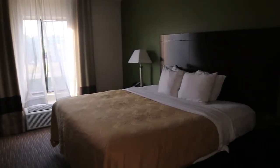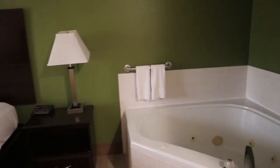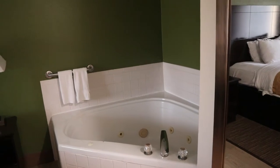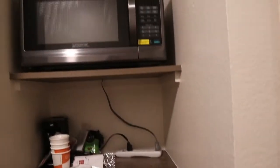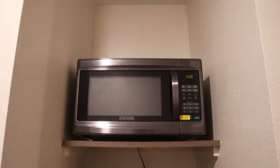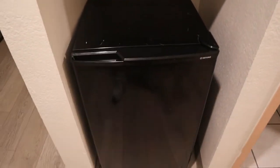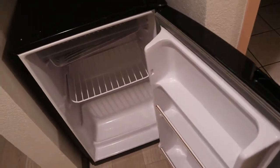King size bed and a Whirlpool tub. This little nook alcove, there's a microwave, coffee machine, mini fridge. The mini fridge is clean.